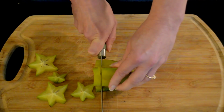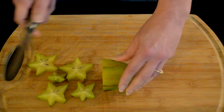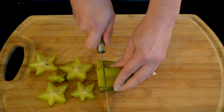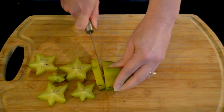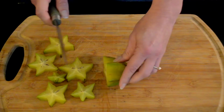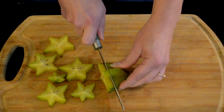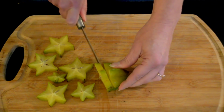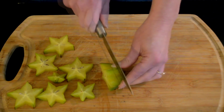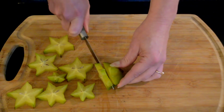So there are many different ways that you can enjoy this fruit. You can just slice it up and eat it. You can add the fruit to salads or other dishes. It can be used to make different jams and jellies. You can juice the fruit and drink it. And the star shape of the fruit makes it a very nice garnish for different dishes.